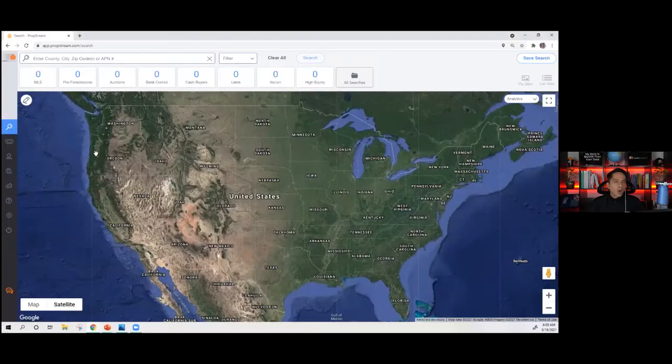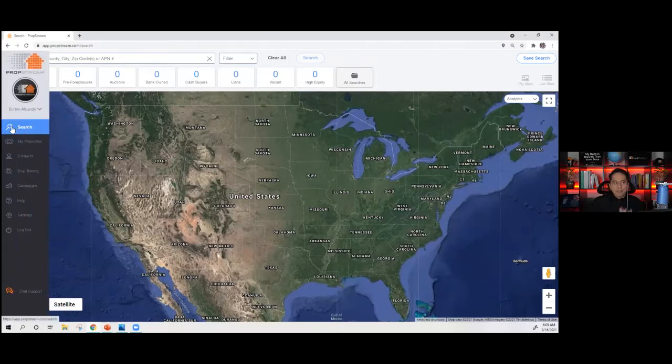When you log into PropStream, again, we're a nationwide data provider. And the moment you log in, we're going to shoot you into our search page. The idea is that we believe you're probably searching an address or building a list of leads, so hopefully you'll be able to search an address.